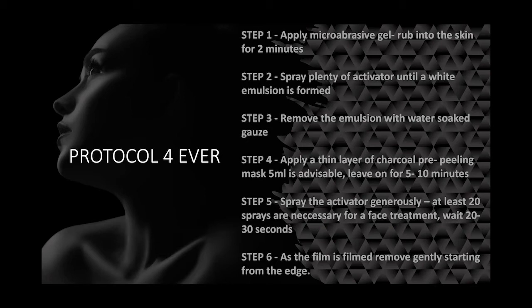I've done it a few times now. One time I put quite a lot on and it didn't set, but that was on myself and it was new and I was excited. You know what it's like, you're excited to get it out of the box and you try it. It's great to have family members that become your guinea pigs, because then you can play and experiment. So a thin layer is best.